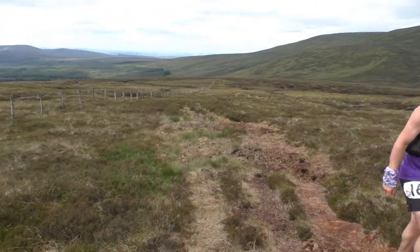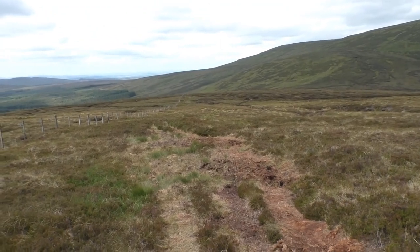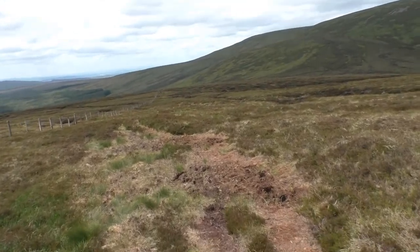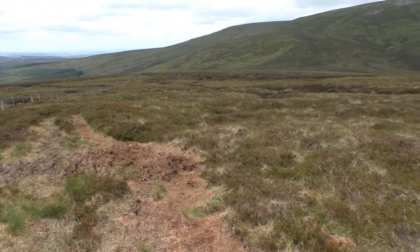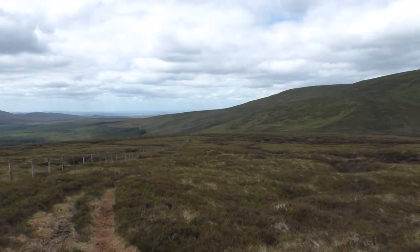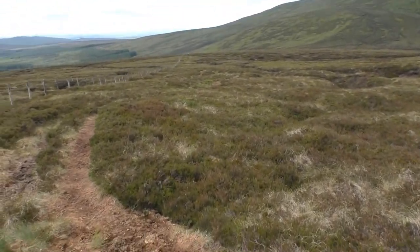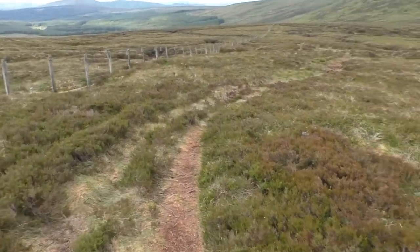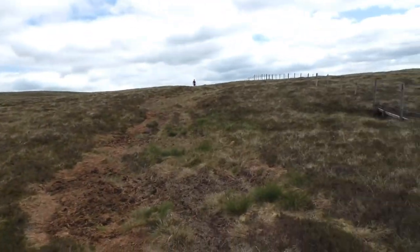Oh, bummer. First of the race as I've seen. As you can see, there's nobody else in sight. Hopefully we're starting to descend now, get into the valley. Fingers crossed, be a bit easier. I have had to come all the way along the top of that ridge.